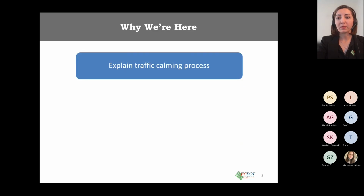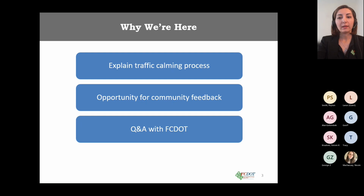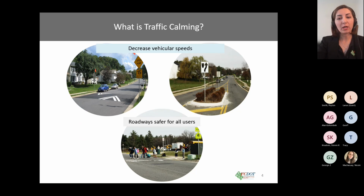Today, we're here to explain the traffic calming process, provide an opportunity for the community's feedback, and answer any questions you all may have. So generally, traffic calming is the installation of physical devices to reduce vehicle speed. These devices can be either vertical or horizontal. Vertical devices are driven over, such as the speed hump showing on the top left of the screen, while you drive around horizontal devices, such as raised median islands, showing on the top right of the screen. Both types of devices make the road safer for both drivers and pedestrians. I want you to know that through this process, we are not permitted to install stop signs.